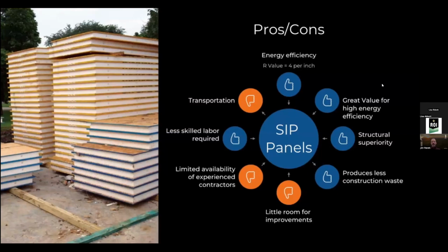So some pros and cons. In terms of energy efficiency, you can get some really great energy efficiency with these units. There are fewer seams. You're building in your insulation. You can get 40, 50 R value in some of these walls. So it has great value for high energy efficiency. What I mean by that is if you're trying to build a very energy efficient house, this has great value versus a stick built house where you have to then try to get to that 40 or 50 R value. So if that's your goal, then this is a great solution.